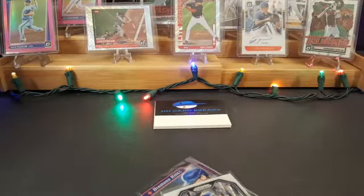Pack. Leading us off for the Brewers, Brandon Woodruff. Rated rookie, Andrew Vaughn for the White Sox. Silver, Barry Larkin, mythical for the Cincinnati Reds, and a mythical, Shohei Ohtani for the LA Angels. Back-to-back mythicals there.